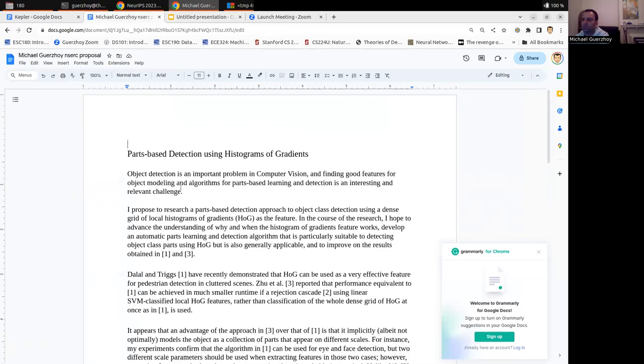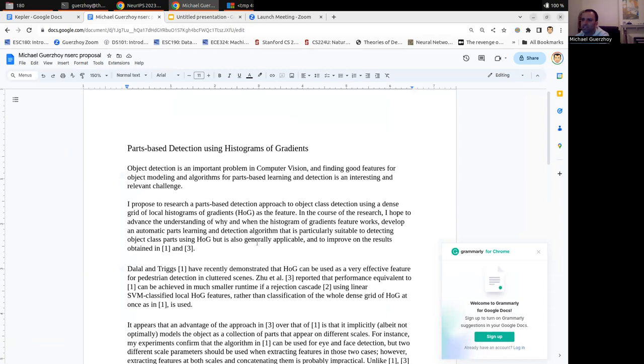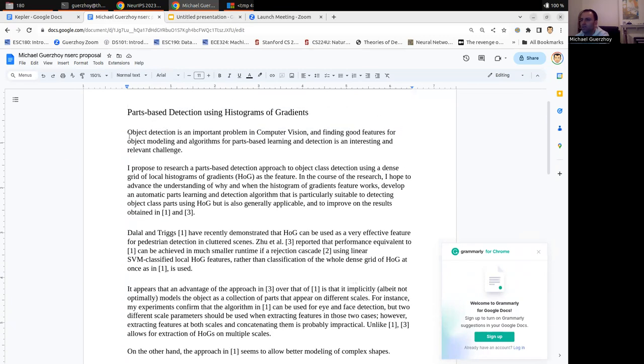Here's what I wrote. It's part-based detection using histograms of gradients. I did not edit this, so this is what they sent to NSERC. Here, this I would actually leave out. I'm not going to convince anyone that object detection is an important problem in computer vision with this statement. Maybe not useful. As an assertion it's not that interesting, but saying that my goal is to find good features for object modeling and algorithms for part-based learning and detection, well, I've got to say it at some point.